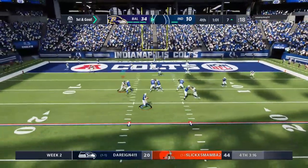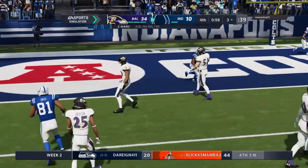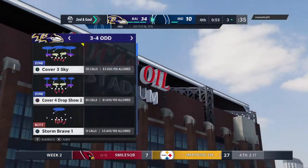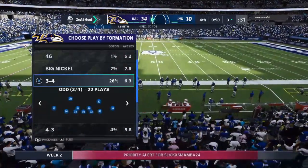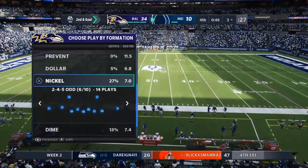From the gun, Ward. And the Colts are going to have a 2nd and goal coming up as the tackle is made at the 3-yard line. Well, they're unable to convert that into much, but it's never a bad idea to try to get the ball into a tight end of his caliber's hands and see what kind of disruption he can cause.